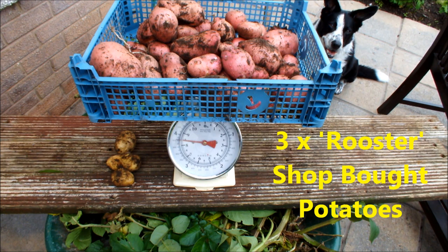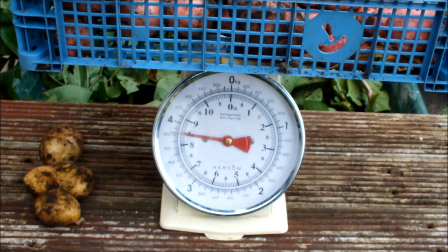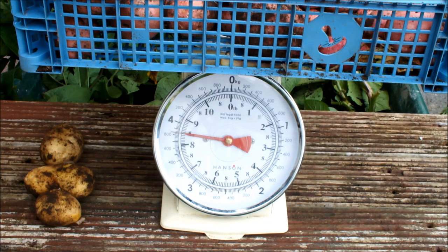Let me just adjust this camera. Well, that looks 8.5 pound to me. Are you getting it? 8.5 pound.